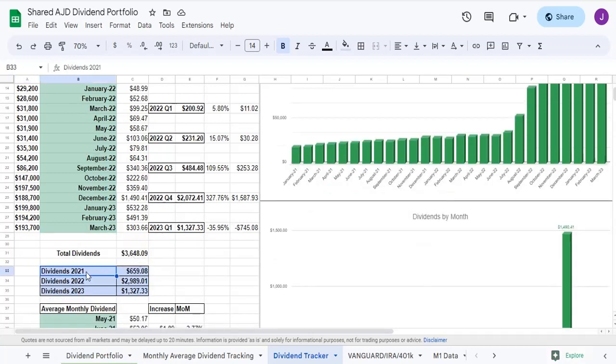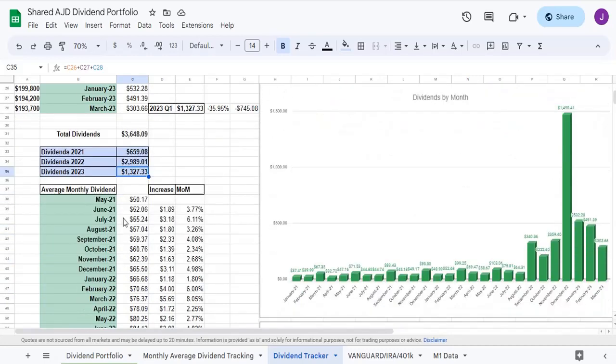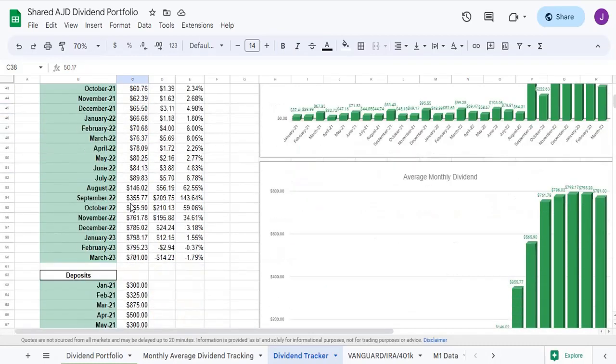You can see I'm tracking the total dividends for 2021, total for 2022, and already in 2023 I'm at $1,300, and it's going up like crazy. You can see my average monthly dividend. I started tracking that in May 2021, started at $50 a month, and we're all the way up to $781. You can see with the SCHD lowering its dividend, I was close to $800, but JEPI and SCHD blew that up. But I think it's going to recover. I'm predicting probably by the end of December, I'll get to the $900 point.